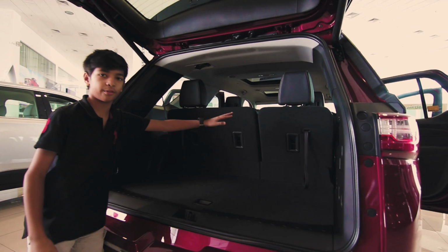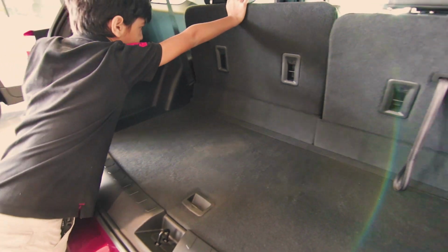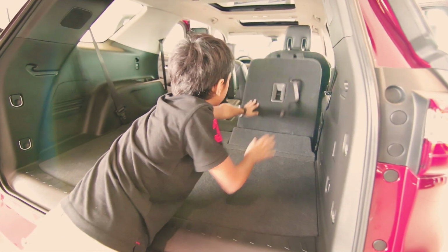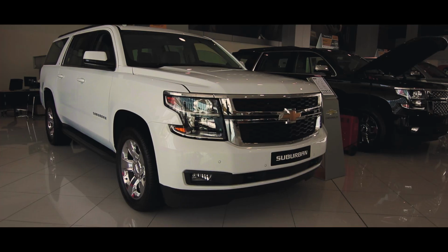So already you have a lot of cargo space, but if you need more, you can just pull on these tabs and just push. Same here. And you have more cargo space. If you need even more, then the second row can also go down.